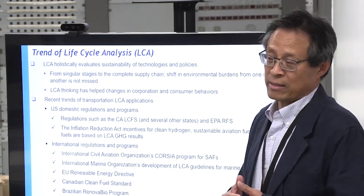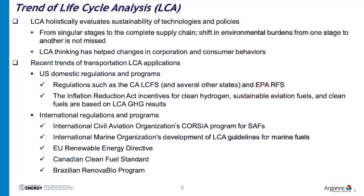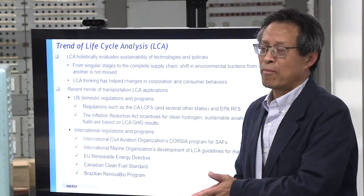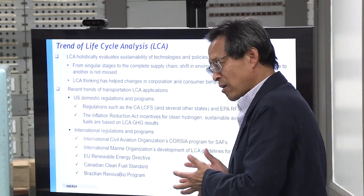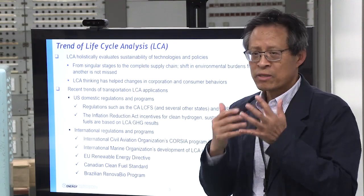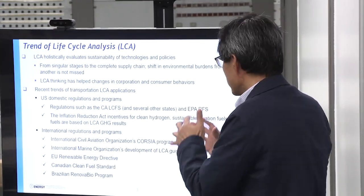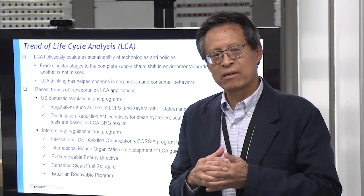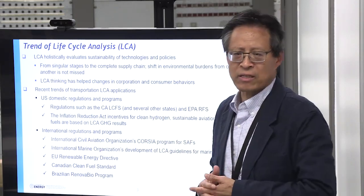Some of you may know life cycle analysis, and some of you may not. Life cycle analysis is a holistic way to evaluate a technology's environmental footprint. Historically, if you drive a car, we care about how much emissions we produce from the car's tailpipe. But now with life cycle analysis, we push all the way to how the gasoline is produced and how the car is produced. So that's a shift from a single point of view to a life cycle point of view. In this way, the environmental effect shifting from one stage to another stage of the whole system is not missed.